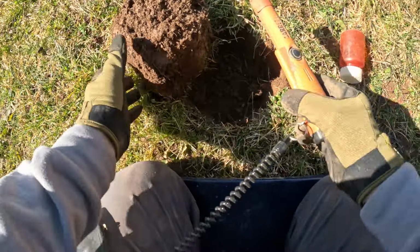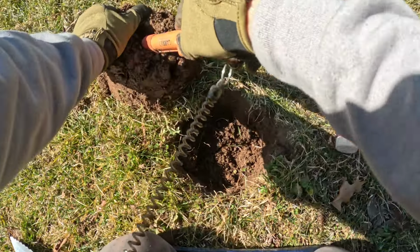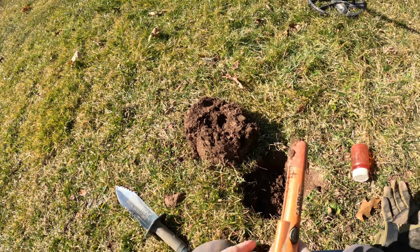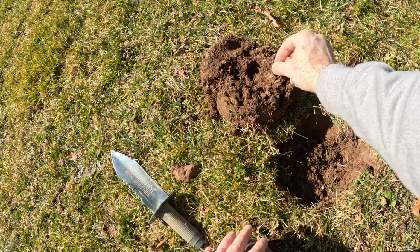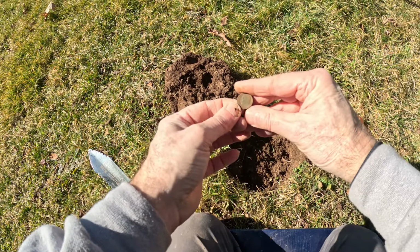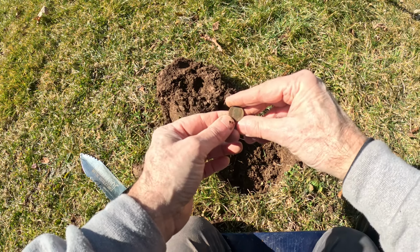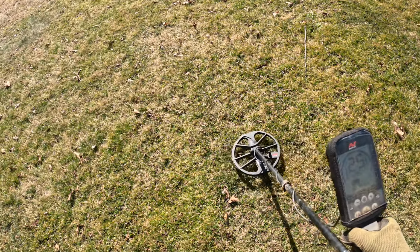I think I got one of this plug too. Maybe I got two dimes. I think my battery might have died on me during that shot. So I pulled one dime out of the hole and then I had another dime here in the plug. Both of them were clad. Yeah, there's Eisenhower or Roosevelt. See the next one. Got another nice high tone.